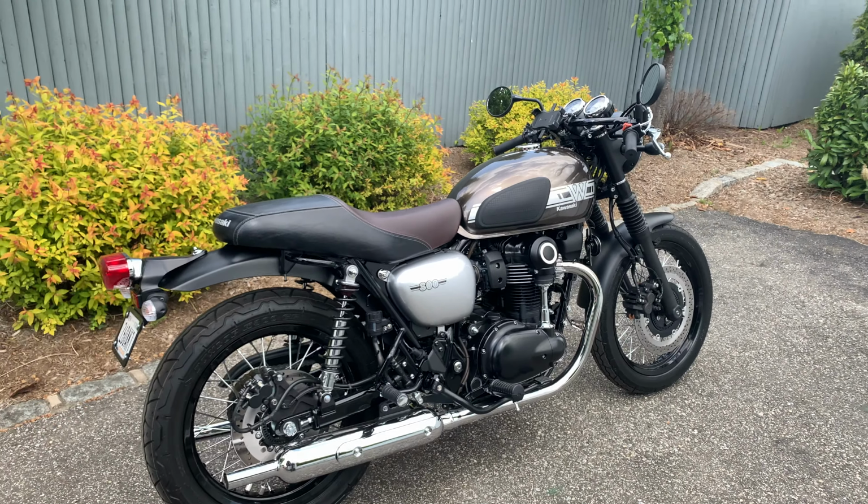Trust me, I would take more power, but I'm happy with it. I'm going to do a few things like exhaust to unlock a few more horsepower, and even if a full system gives me 5 horsepower, that's 10%. That's a lot. So I'm going to do that. The wheels, they got spoked wheels to give it that nice retro modern look.